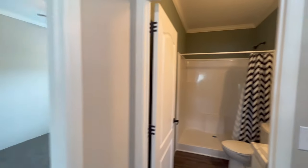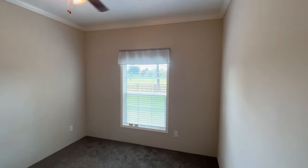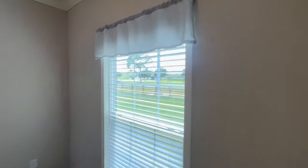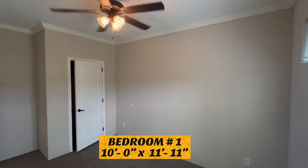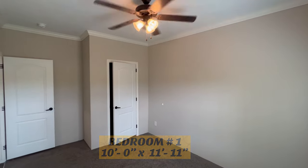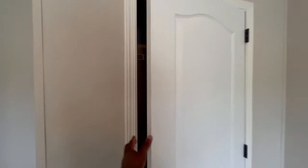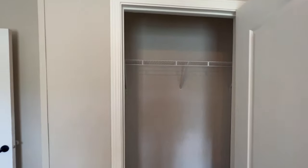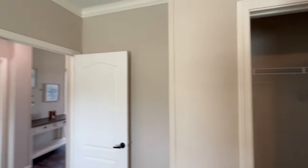All right, let's check out this bedroom right here. Get y'all a view from another angle. Plenty of space in this bedroom. Slow pan. Okay, let's take a look at the closet. And you have your closet space right there. All right, take another look.